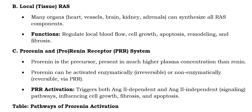Now, the term prorenin popped up in our notes. How does that fit into this complex picture for our viewers? Right, prorenin. It's the precursor to renin, the molecule before it becomes active renin. And interestingly, there's actually way more prorenin in the blood than active renin. Prorenin can be activated in two main ways. One is enzymatic: other enzymes called proteases basically snip it irreversibly into active renin.